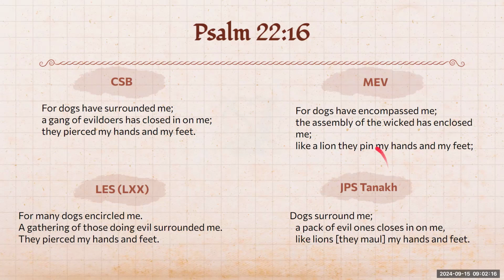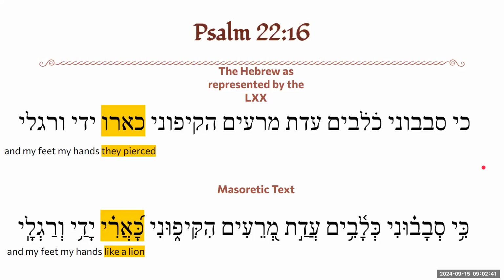And what I wanted to show you is that the verb pin or maul is not in the underlying text for the Hebrew. So it would read very clunky both in the Hebrew as well as in the Greek, just to read like a lion, my hands and feet, or like lions, my hands and feet, where this Septuagint has they pierced. So we talked about that last week.